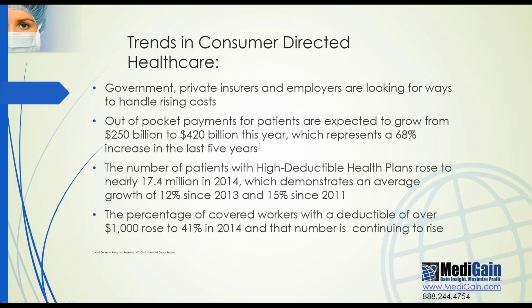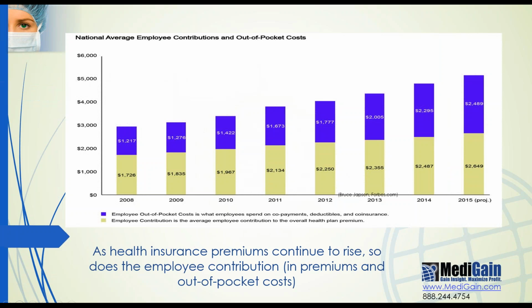Let's jump to the next slide, Clint. And actually, I would venture to guess that it's considerably higher than that at this point. In this graph, the blue bars on the top show employee out-of-pocket expenses, but what's also interesting is the yellow bars show the employee's contribution to their health insurance premium. So not only have patients paid more out-of-pocket, but they've paid an increasing amount to their employer to cover these health insurance premiums. All right, next slide.